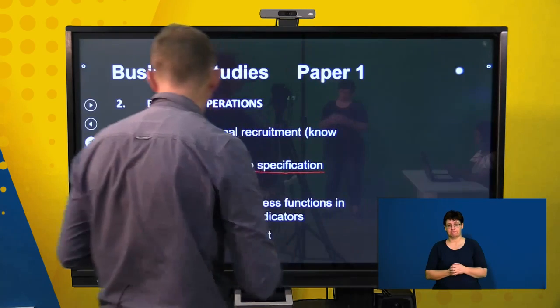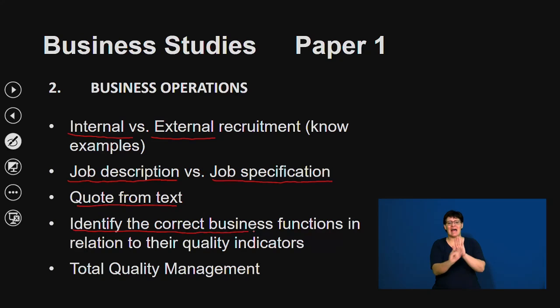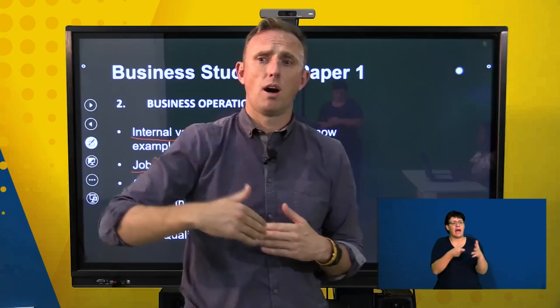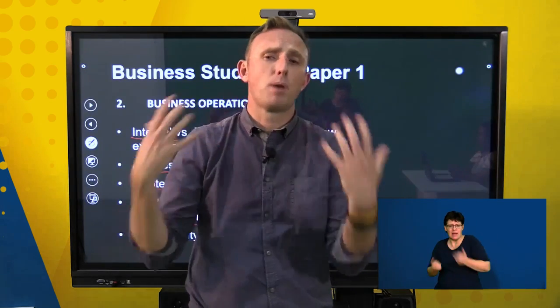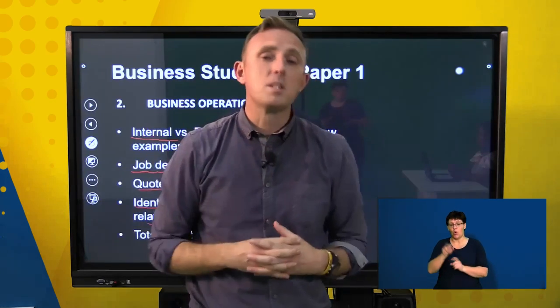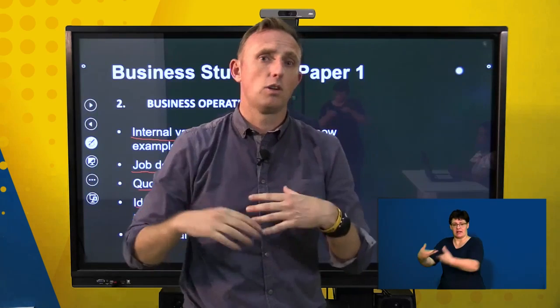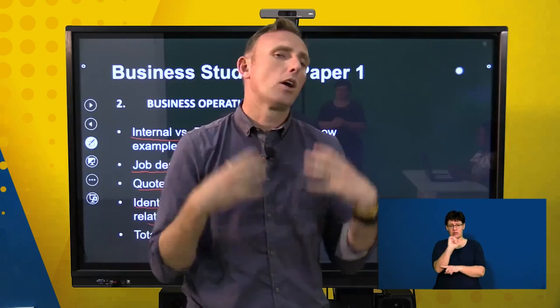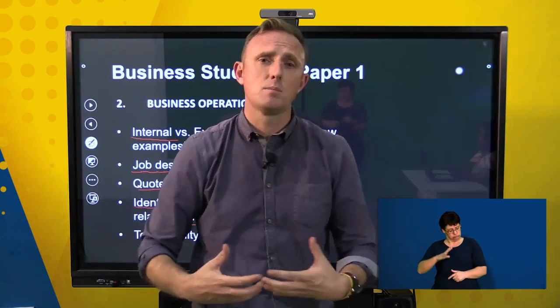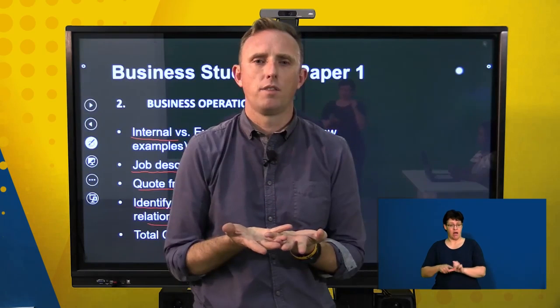The next is we have to identify the correct business functions in relation to their quality indicators. So they could ask you, what are the quality indicators for purchasing? So purchasing would go out there and make sure that they can find suppliers that are reliable and that can give the raw materials that the product needs. So if you look at Rolls-Royce, they are going to have the best paint suppliers in the world because they pride themselves on the quality of their products.